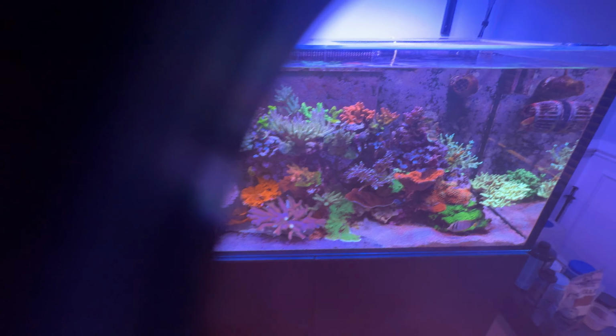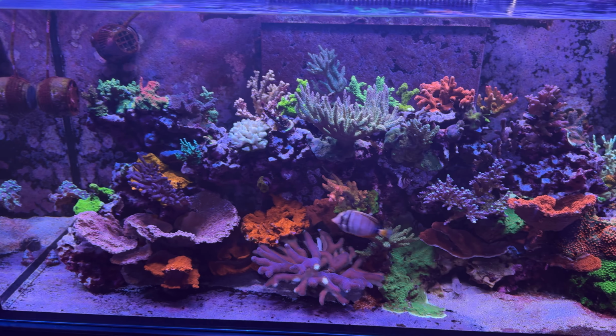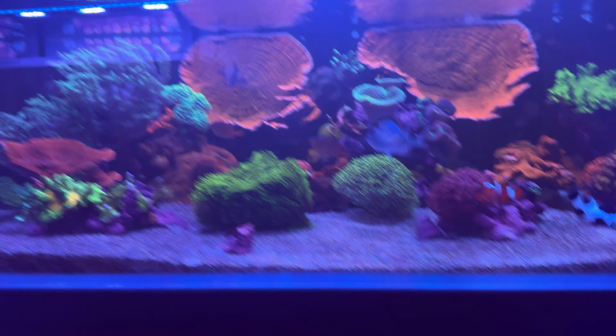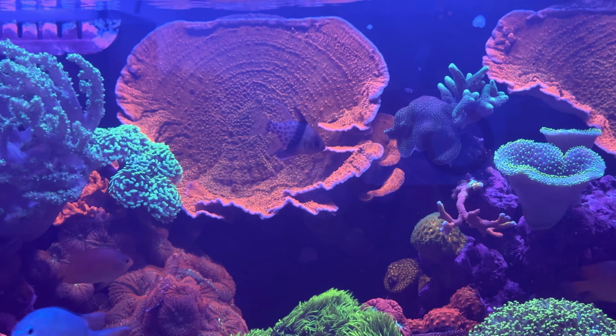Okay, so now I'm gonna go around to my next system, so I can let you check that out. So my other system is my Softy tank, and this one here is still doing good, as you can see. But I want to show you something super duper cool on this one. Let me see if I can zoom in. Look at that back wall. You see that red Monti on the back?